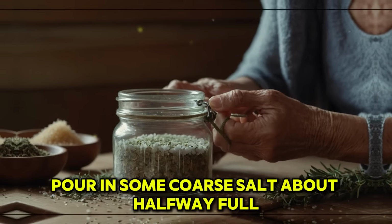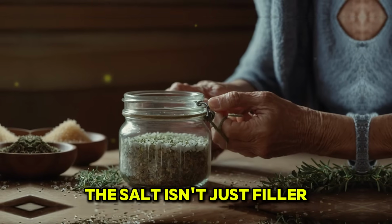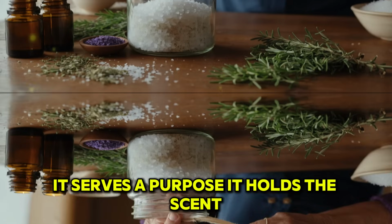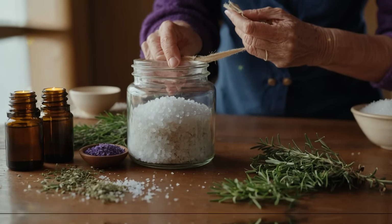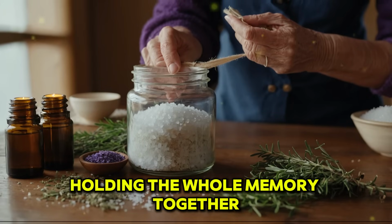Next, pour in some coarse salt, about halfway full. The salt isn't just filler, it serves a purpose. It holds the scent, absorbs moisture, and slowly releases the fragrance over time. Think of it as the steady foundation holding the whole memory together.